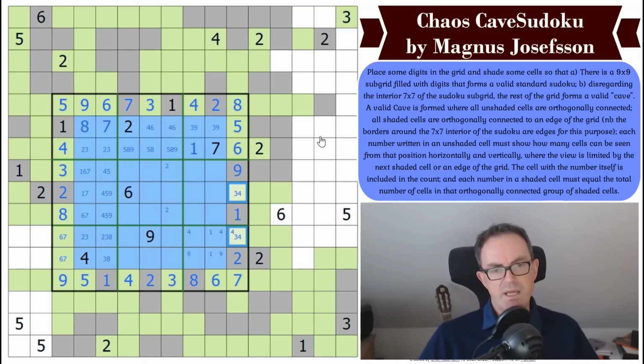What about this 3-4 pair here? One of those is going to lead to a grey in one of these positions. The other is going to lead to a green and then a grey. So there's just sort of a grey X-wing going on here, either in those cells or in those cells. Is either of those problematic? To avoid a checkerboard, if that's grey, I'd make that grey.